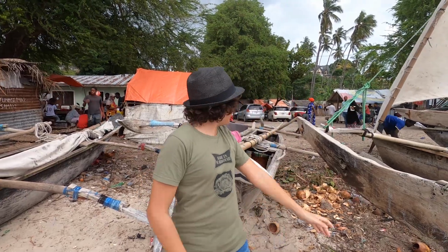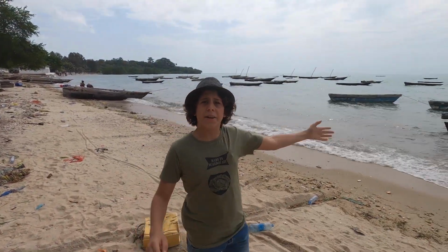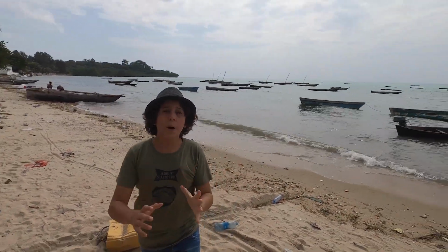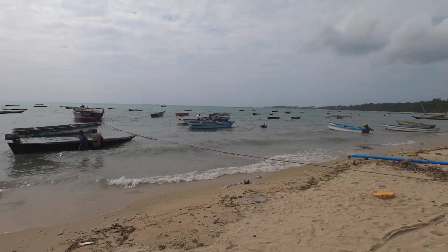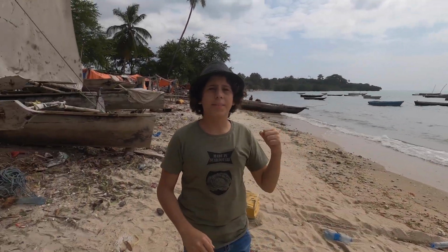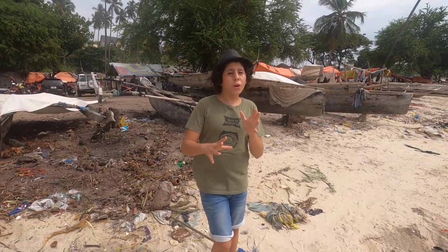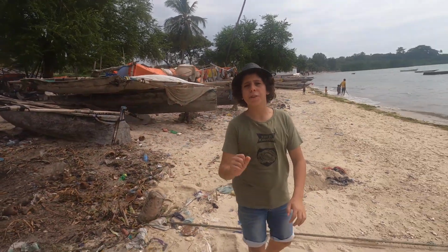So guys, finally we arrived to the fish auction, which is also a market. As you can see here are the fishermen boats. They're the boats that during the night they go out to fish and they come back in the morning. They go out when the tide is low and they come back when the tide is high. So here they fish many types of fish. Later when we go to the fish auction, I'll tell you.